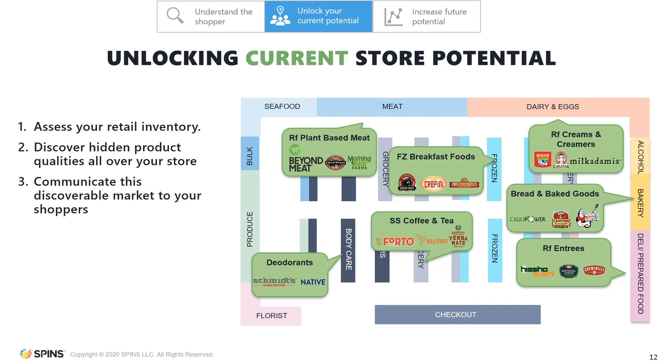So with a shopper-centric attribute like keto, you're able to assess your entire inventory, discover that hidden underworld, and then bring it into the daylight and make it discoverable to your shoppers. This is big time. Not only will it help drive basket size of current shoppers by exposing them to more eligible products already on your shelf, but it's going to drive new traffic to your store because you're taking the hard work out of shopping. With one click of an e-com filter or something as simple as a shelf tag, all keto eligible products can be lit up across the entire store, across all categories and all price points, practically acting as a personalized nutrition app.